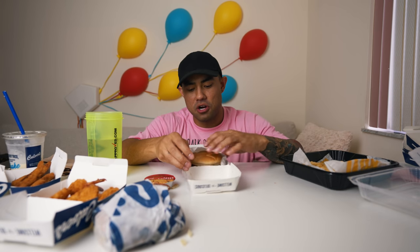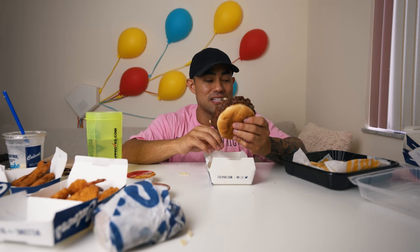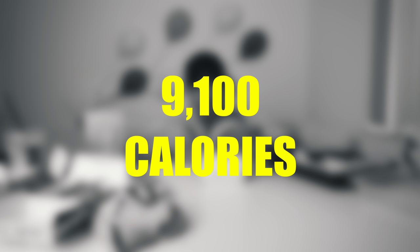And for the last burger, we have the mushroom and Swiss butter burger, and it's double patty. You know what? I don't even know how many calories this entire table of food was worth. Obviously, I'm gonna put it in the title, and I'm also gonna put it on the screen right here. And I'm really clueless of how much this is.